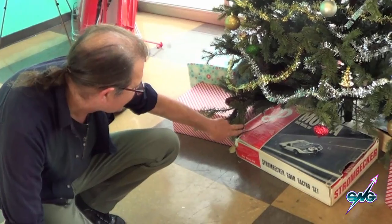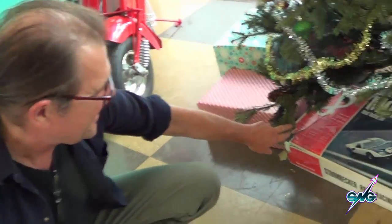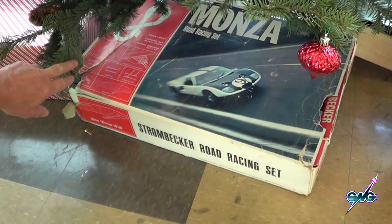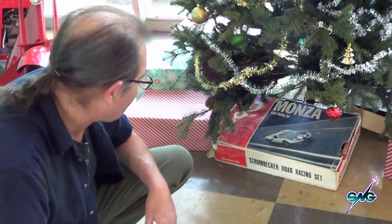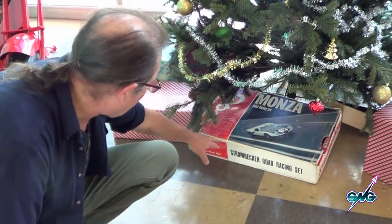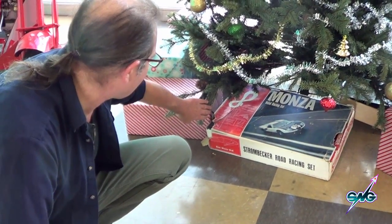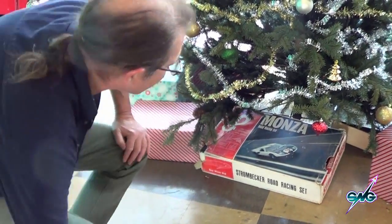Wow. Well, look at this, guys. This is from my day in the 60s. This is a Strombecker kit underneath this tree, which was an amazing slot car set for that time. They had big tracks on it and everything. I didn't have this one. I had the Indy track, but it's really neat to see. I wish we could look inside and see the rest of it.